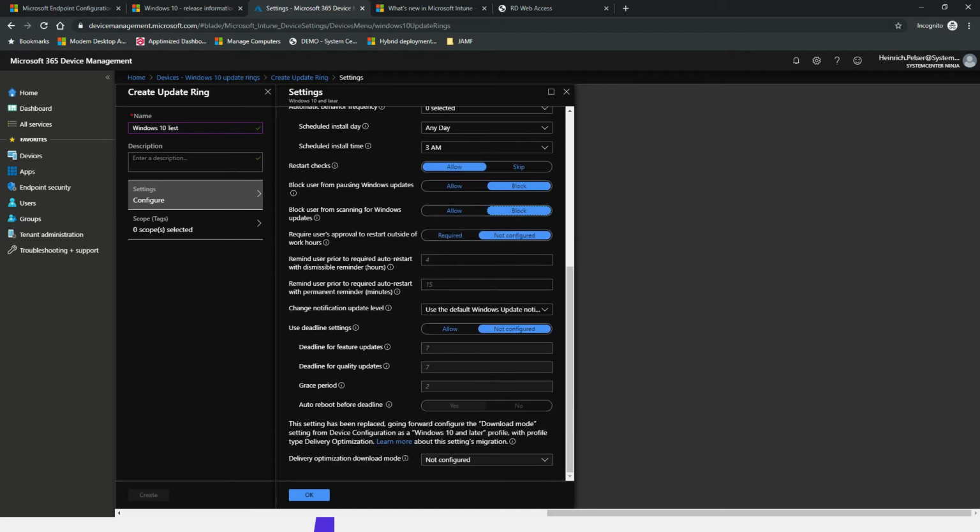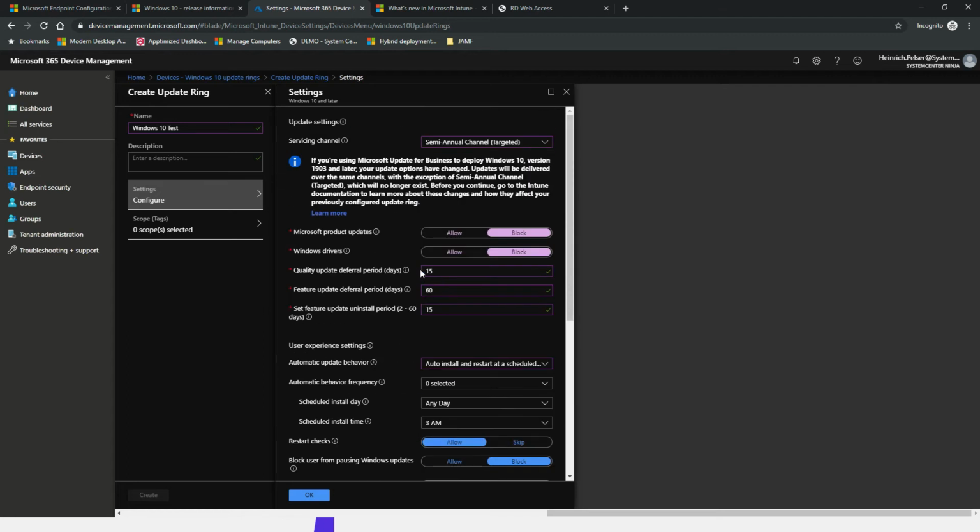As well as then, a couple of bits and pieces in here to remind them every 5 hours that things are happening, as well as remind the user prior to required auto restart, with a permanent reminder for 15 minutes, or 13 minutes in my case, or just have a permanent reminder up there saying it's going to happen, it's going to happen, it's going to happen. Please save your work. You can also use deadline settings as well. As part of this, you specify the number of days that you want to dictate your users use, as well as some grace periods. And then again, if you have delivery optimization configured in your environment, you can go ahead and use that, right?